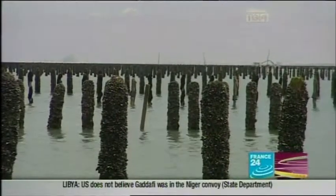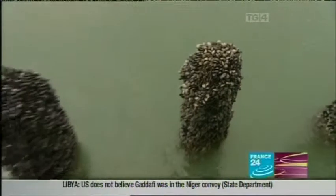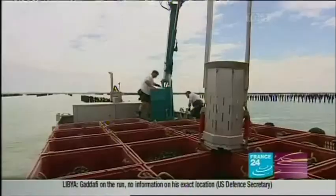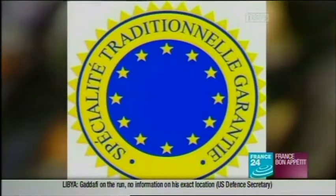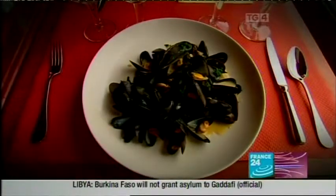Legend has it that the bouchot technique was invented by chance in the 13th century by an Irishman shipwrecked off the Charente coast. Bouchot mussels have since become very much part of French culture, and the European Union is set to give them a new classification, the TSG, Traditional Specialty Guaranteed, in the near future. And until then, do note that the season for Mont-Saint-Michel Bay mussels lasts until mid-February.